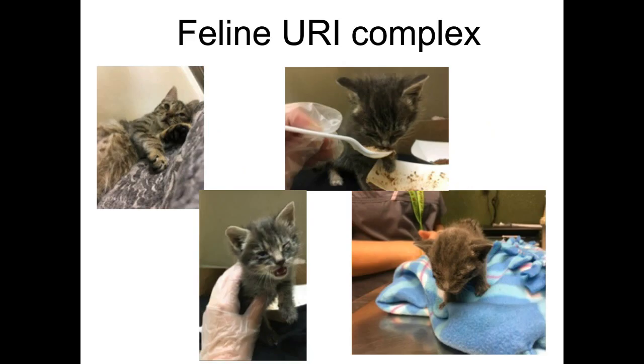Feline upper respiratory complex can show up in many different forms. These are some pictures of little tiny kittens that come in with herpes or calicivirus with secondary bacterial infections. Their eyes are shut. They have conjunctivitis. They have discharge coming out of their eyes. They're not really feeling well.